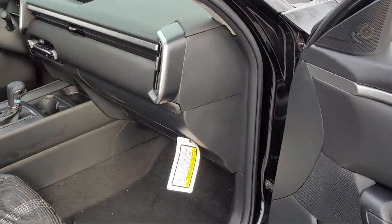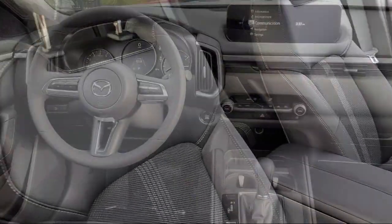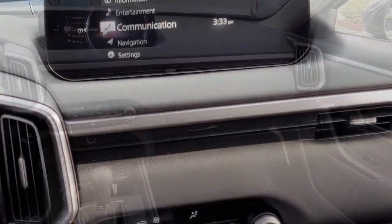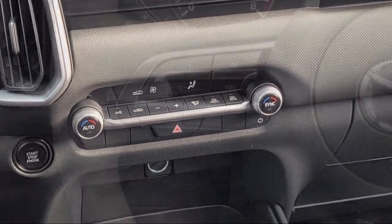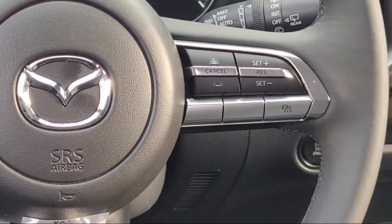San Leandro Mazda is an all-new Mazda retail evolution store. We have a friendly, knowledgeable staff that is happy to help all of our customers drive home in a vehicle of their choice. So if you're looking for a quality vehicle at a great price, come see us today at San Leandro Mazda.